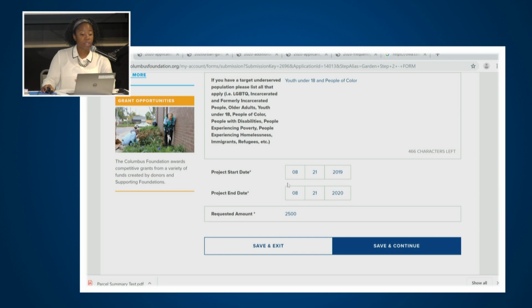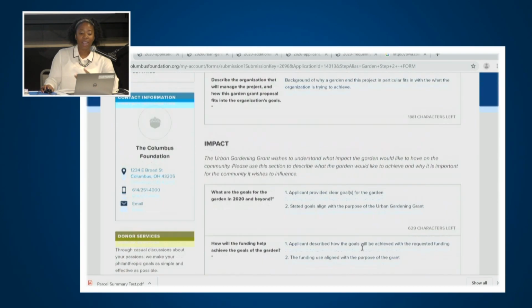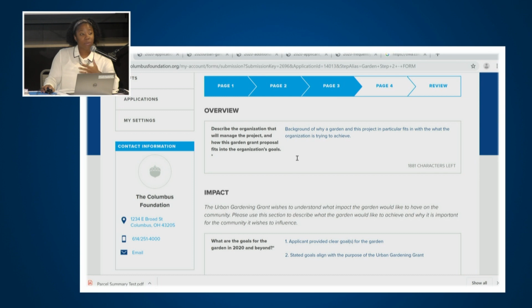So then your project start date, the project end date, and then the amount requested. You will be putting this in a project budget, but it helps us to see it in this document as well. Then you'll go ahead and save and continue. And as Carol mentioned, the upward limit this year is $3,000. So then the overview is a background of why a garden and this project is a particular fit for what the organization is trying to achieve.